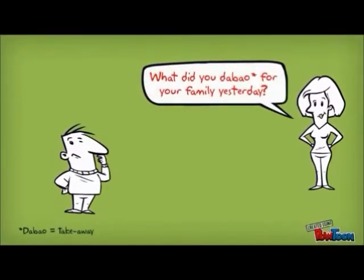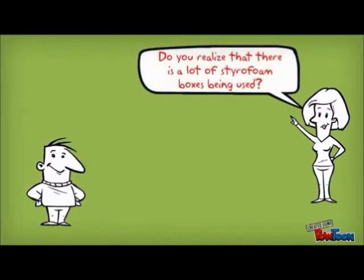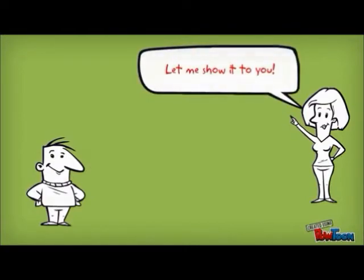What did you buy for your family yesterday? I bought chicken rice, McDonald's, and Cai Fan. Do you realize that there are a lot of styrofoam boxes being used? Oh really? Let me show it to you.